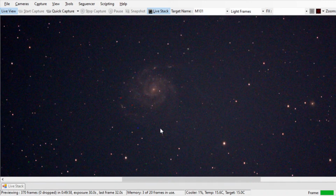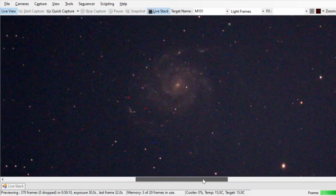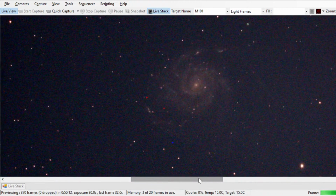I see what the hot pixels you guys are talking about. Look at that blue hot pixel there now. I'm kind of ashamed of that, but on the other hand, it is the first time to use this imaging train. So we're zooming in a little bit more. Again, this is M101. Look at that grand spiral arm structure.